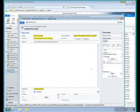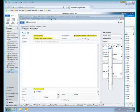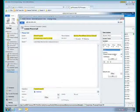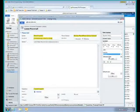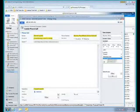The date, we're going to say that we want to set this for the phone call. We sent them an email today. We're going to set this phone call for tomorrow. So we're going to increase today's date by one day. And it's going to be one day after. And it's going to be the process date, which is the execution time of this workflow.